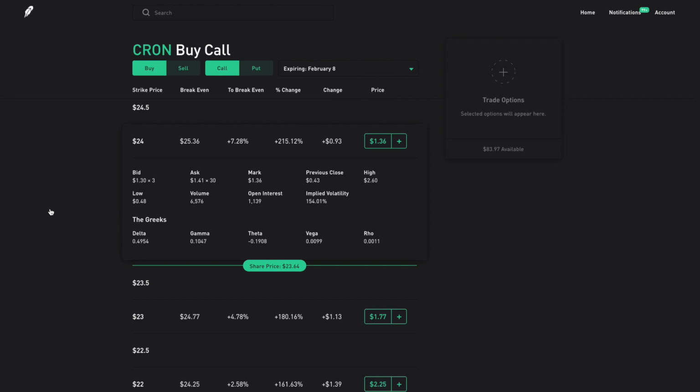Delta pretty much means that for every dollar your stock goes up, you will be making the amount of delta times 100. So if you take 0.49 and multiply it by 100, you get $49. If we write out $49, it means that for every dollar move that Kronos goes up or down, the option's value will go up by $49 or down by $49. So if Kronos is trading at $24.50 and it moves up to $25.50, your option is now worth $49 more than it was when Kronos was trading at $24.50.